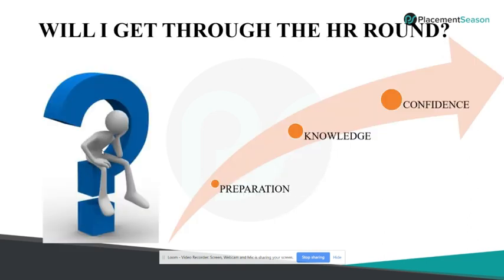Now, I guess 99% of us have this question hidden somewhere in our brain. Will I get through the HR round? Oh my god, it's so true. Every time I attend an interview, I have the same thing running in my mind as well. True story. So, in order to crack the HR round, you need confidence.